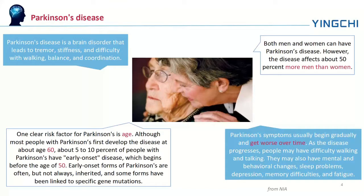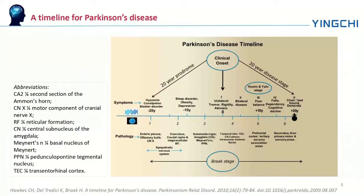As the disease progresses, people may have difficulty walking and talking. They may also have mental and behavioral changes, sleep problems, depression, memory difficulties, and fatigue. Both men and women can have Parkinson's disease. However, the disease affects about 50% more men than women.